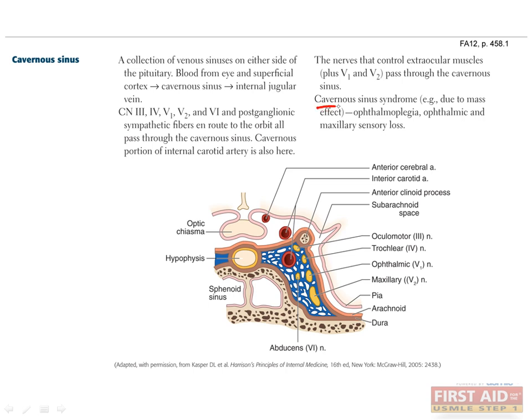So, if a patient were to develop cavernous sinus syndrome, she would experience ophthalmoplegia due to involvement of cranial nerves 3, 4, and 6, and ophthalmic and maxillary sensory loss from involvement of V1 and V2.